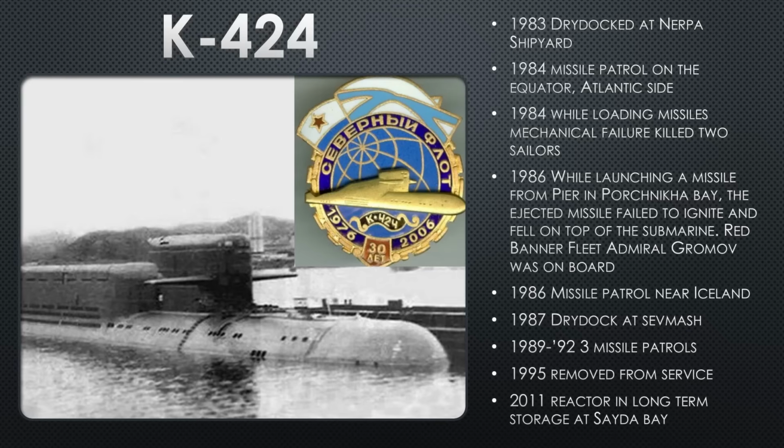All right, 1986, she goes on a missile patrol near Iceland, which is interesting because she doesn't normally operate out that way. You can rest assured NATO is tracking her every move at this point in 1986. I can confirm that personally. In 1987, dry dock at SEVMASH for repairs. And from 1989, after dry dock, to 1992, she has 3 missile patrols. And in 1995, she's removed from service. And in 2011, her reactor is in long-term storage at Saida Bay.